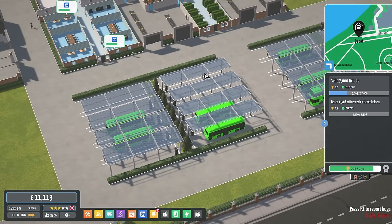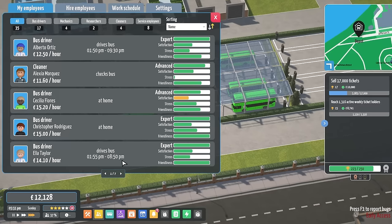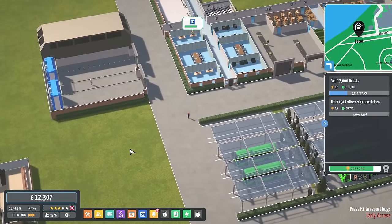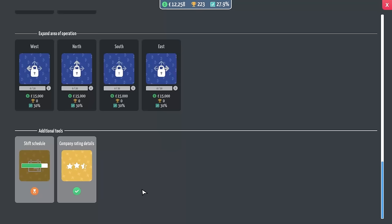I would like to be known as having the cleanest buses in all the lands. That's what I would like to be known as. It might mean that I need more cleaners in general, but we do have four of them. So they'll get through it, boys. I just can't wait to have the automatic cleaning or the bus washing of it as well. That will be a huge help.